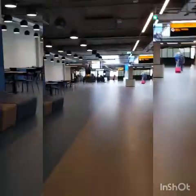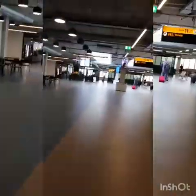Let's see what's inside. This is their airport. Look. Let's find our gate. I need to board. I need to find my boarding gate.